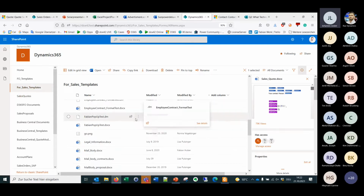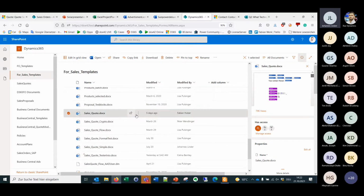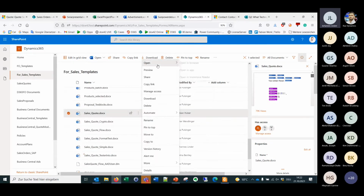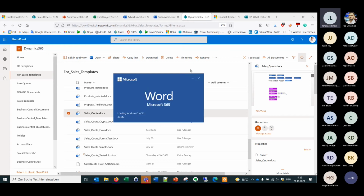So this is my template library, and we have a lot of templates included. Basically, the sales quote template, which is this, which I open right now. And that's a normal Word, as promised.